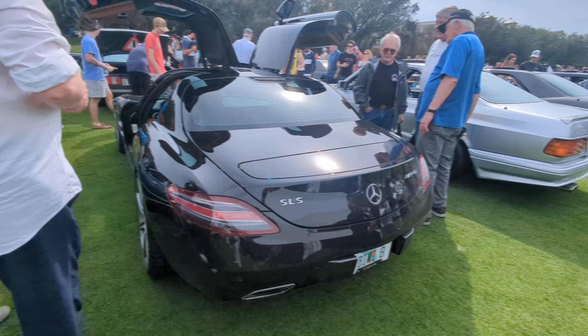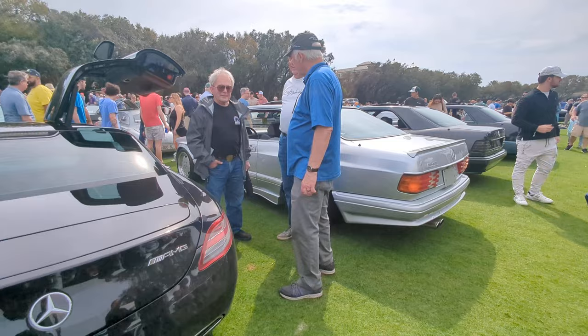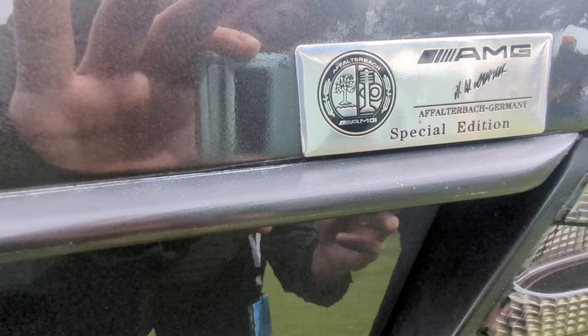SLS AMG with the gull wings, the modern interpretation of the gull wing. Wow, these are incredible. Let's see if this one says anything on the back of it. AMG. Wow, look at this one. This looks like a Strosek or a Gambella. Let's see. It is an AMG special edition. There you go. That is so cool. Oh my God.